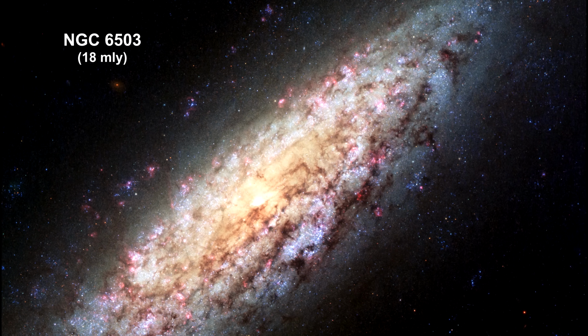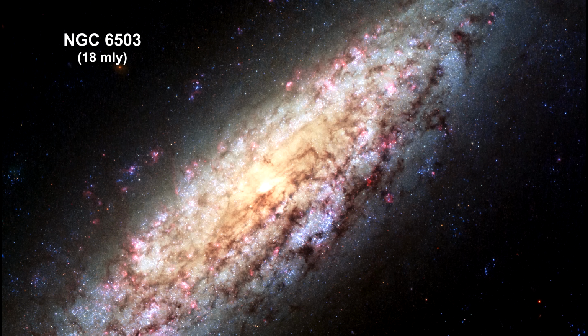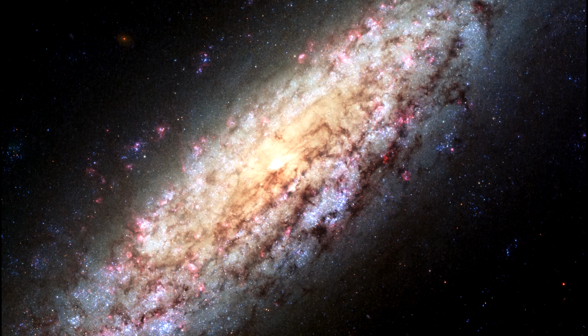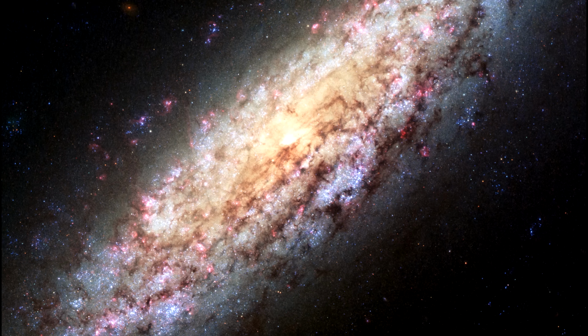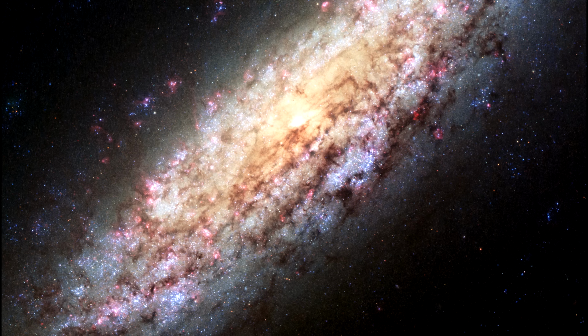Hubble has taken a beautiful picture of NGC 6503. It spans some 30,000 light-years. In this image, bright red patches of gas can be seen scattered through its swirling spiral arms, mixed with bright blue regions that contain newly forming stars, with dark brown dust lanes snaking across the galaxy's bright arms and center.